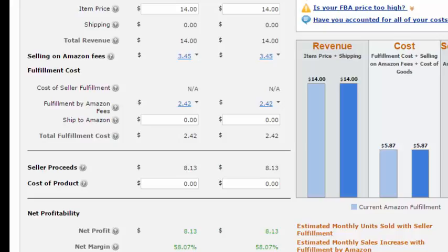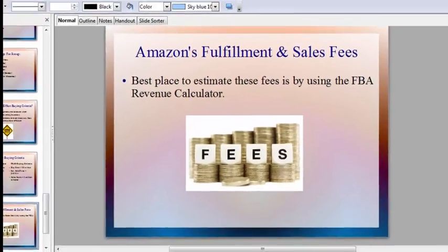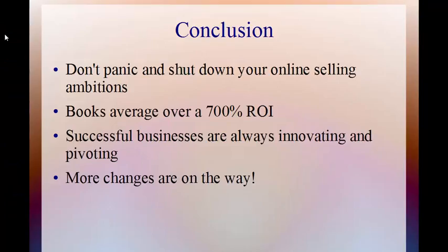And that's pretty typical. So what you need to do when you're approaching your Amazon selling business is take all these fees into consideration. So my conclusion is don't panic. Don't shut down your online selling ambitions because of these fees. There's always been fees. There always will be fees, and fees are going to increase. You can just take that to the bank because it always happens.